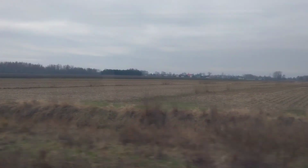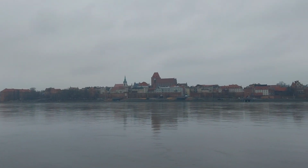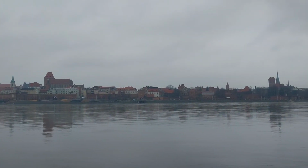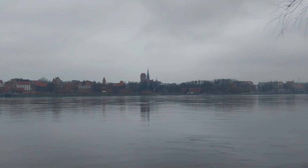What's up, everyone? Right now I'm on the train and we're gonna check out the beautiful town of Torun. This viewpoint is only 5 minutes away from the train station, and this is of the town center. We are approaching the bridge now. Once we cross, we're gonna be in the center of Torun. We're gonna check out the architecture, and also it's famous for having gingerbread.